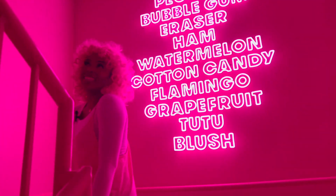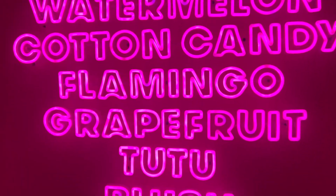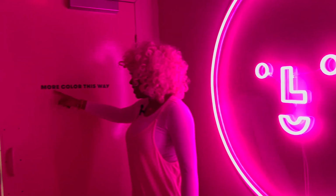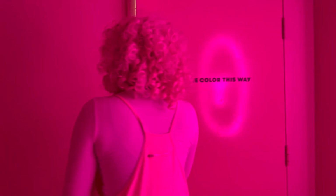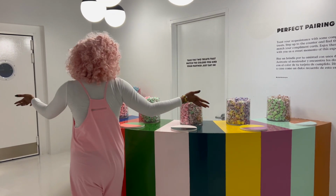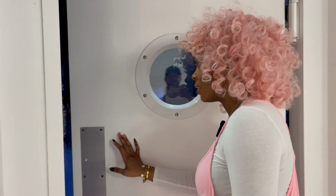Wow. The sign says, more color this way. Wow, they have all of this complimentary candy here. My sweet tooth is so excited.